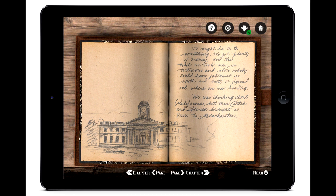We got plenty of money, and the trail we took was so torturous and slow, nobody could have followed us south and last or figured out where we was hiding. We was thinking about California, but then Dutch and Josiah brought us down to Blackwater.